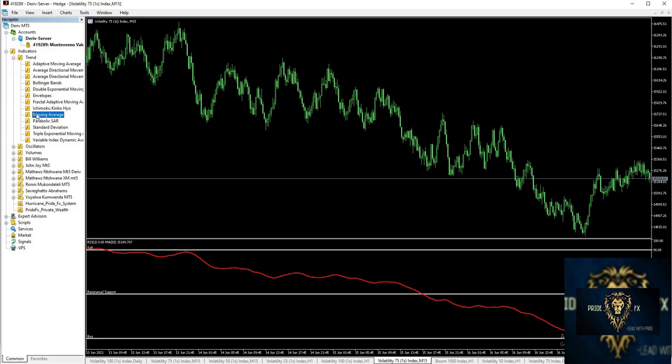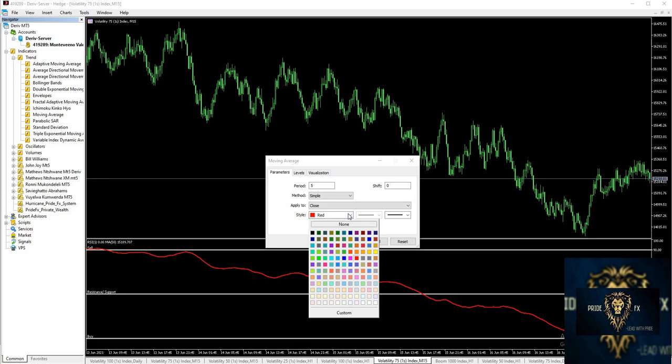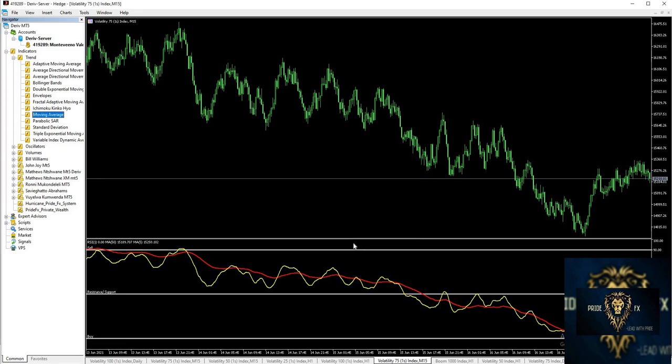But we are not done yet. Go back over to the moving average and drag it across onto your RSI again. Now we want to use moving average 5. When you have moving average 5 on your chart, go to method and apply simple. Simple method, and you apply to close. Don't forget that your shift will stay 0. Now pick a color of your choice for the period 5. For this example, I'm just going to use yellow, and when I'm done, I'll click okay, and this should appear on my chart.